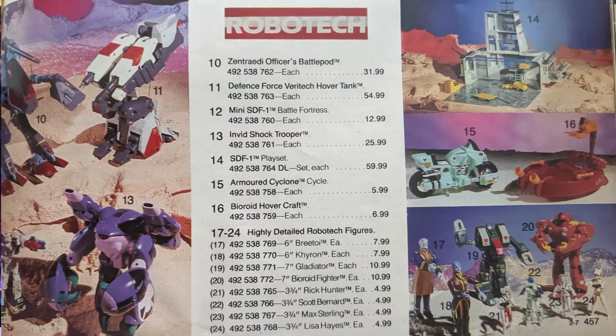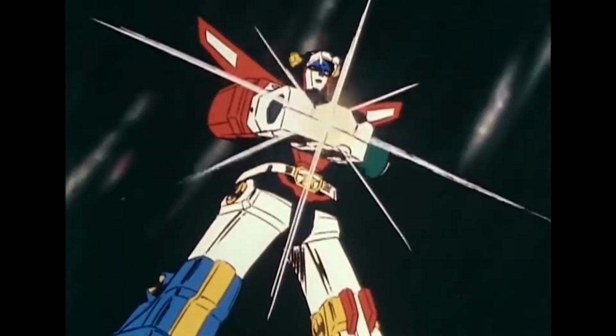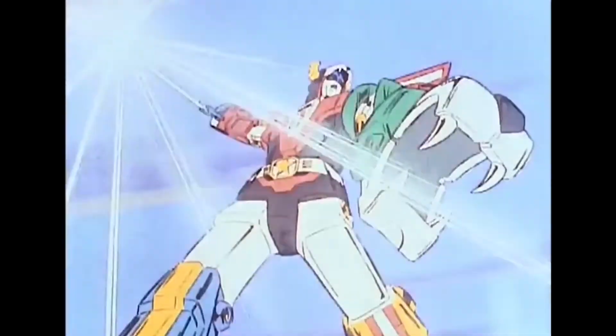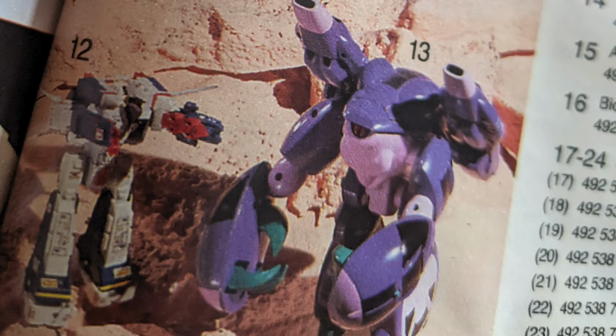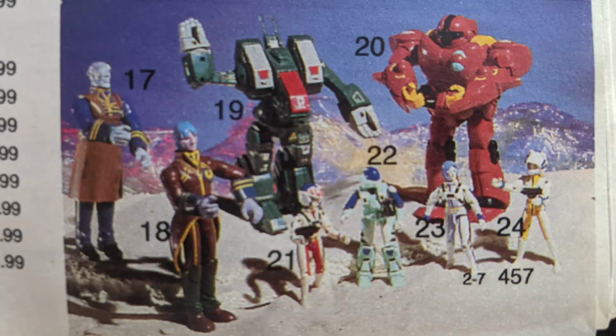There we go, Robotech. Man, when I was a kid, Robotech, Voltron, when you're 9 in the 80s, you don't know what anime is. You're just like, these cartoons are clearly better than the other cartoons. And that was Robotech and Voltron. Holy cow, they got some Cyclones and some Invid, Chiron's Battle Pod, this is Zentradi Officer Battle.